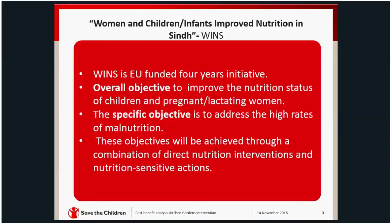It's a multi-sectoral program. It has some nutrition-specific and nutrition-sensitive interventions, including CMAM, behaviour change communication, fresh food vouchers for complementary feeding, cash for work, and of course kitchen gardens. So we're looking specifically at the kitchen gardens component, and trying to really understand, well, what does that mean for those sorts of goals? And we're going to be looking at 3 main things.